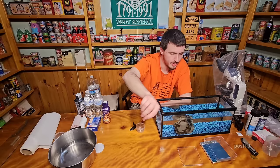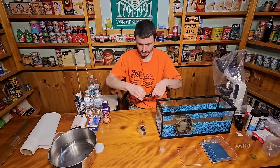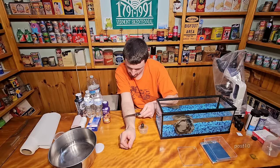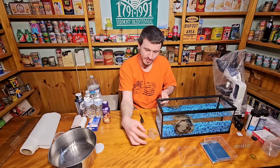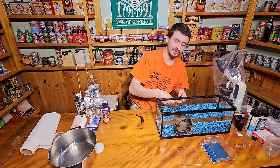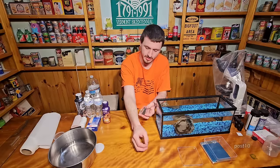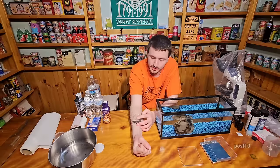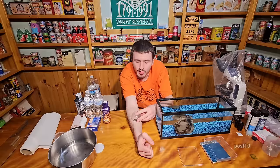Boop. I have no idea why I thought that would work as a razor, but it absolutely does not work. Try it again. It's got some better skin now. Give it a try. As this thing gets bigger, you can actually see its teeth. You can even see its eyeballs, although they cannot see very well. They can just see shadows, basically.